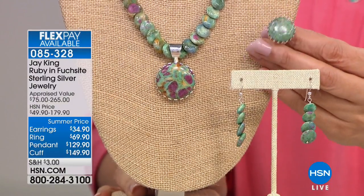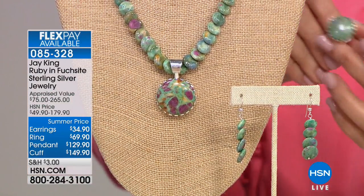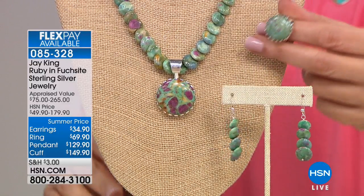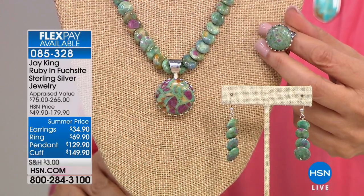We've done the same thing with the earrings, where we use the same natural ruby fuchsite, rough material. And then we've worked for that, to where they work together.